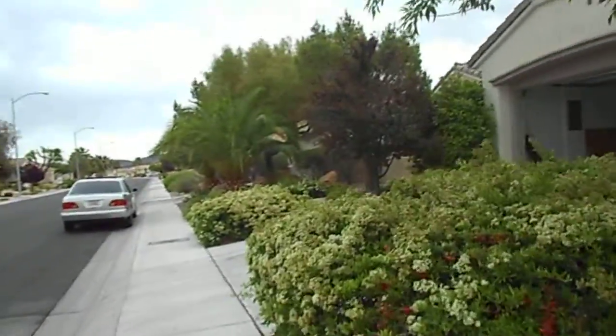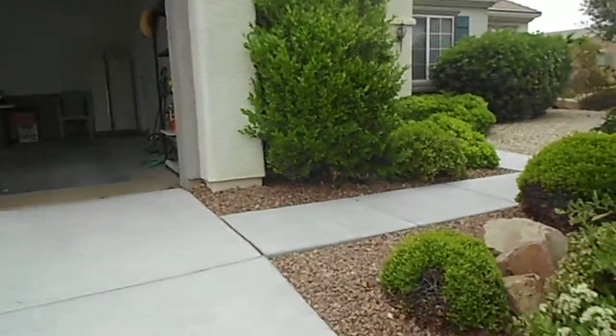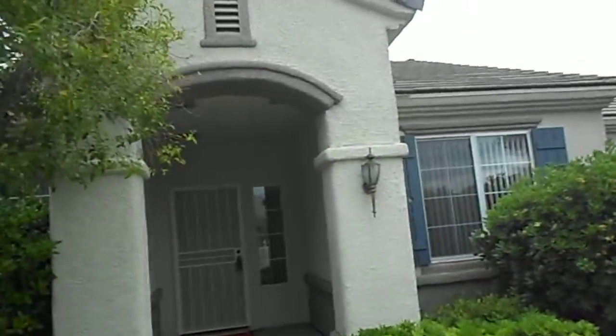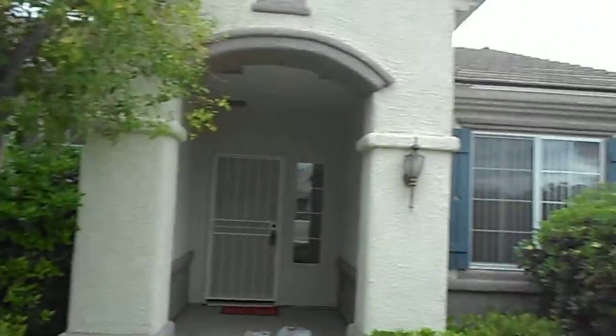I did not remember this is the house that we came to before, Joseph. It just dawned on me this morning. Okay, let me videotape the front door because for some reason I can't get in that way. There's a little eave there.